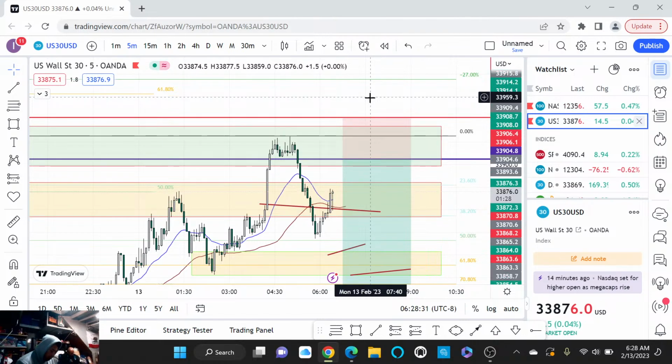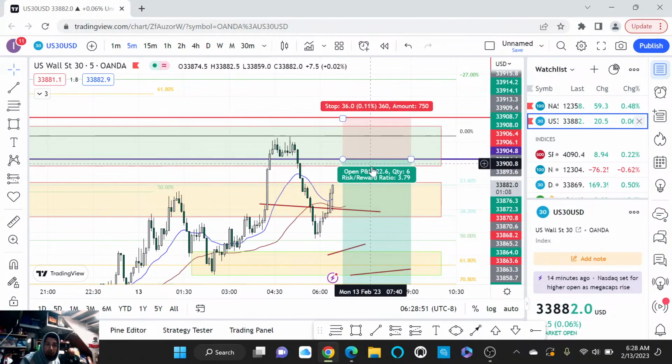It's at 20. Yeah, I'm not really sure I like the way it looks in terms of it finishing the 30 minute, the 15 minute. Like it looks real bullish still. So it's about 22, 23 pips away from our entry where I'd like to get in at.